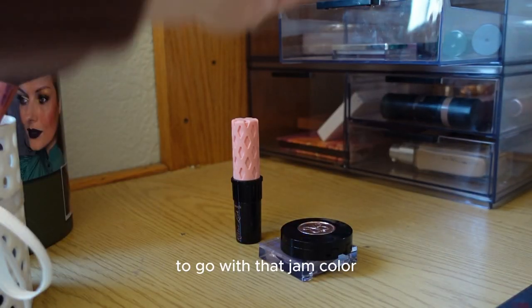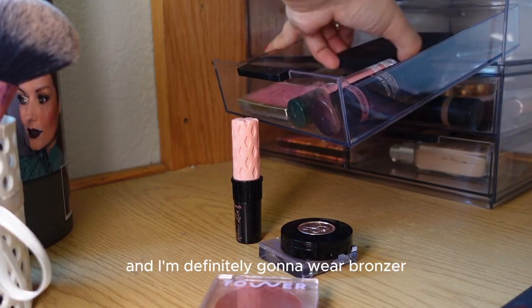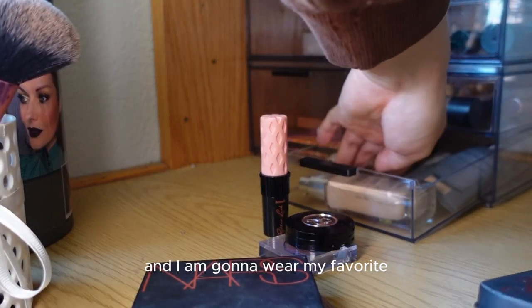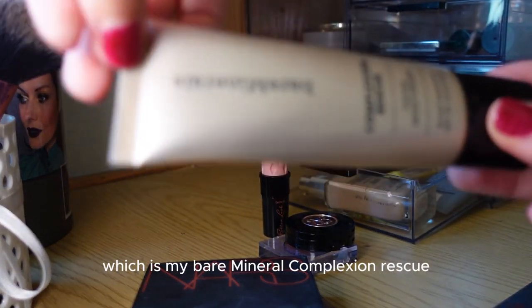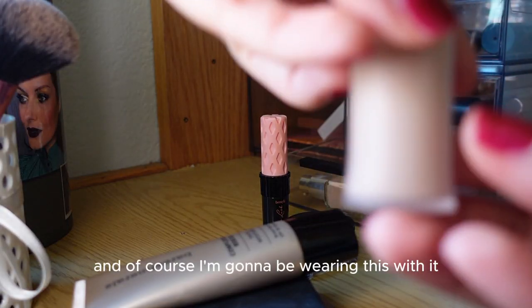To go with that jam color, I'm gonna use a little bit of this Tarte 28. And I'm definitely gonna wear bronzer. Let me show you guys the color. And I am gonna wear my favorite, which is my Bare Minerals Complexion Rescue Tinted Moisturizer. And of course, I'm gonna be wearing this with it.